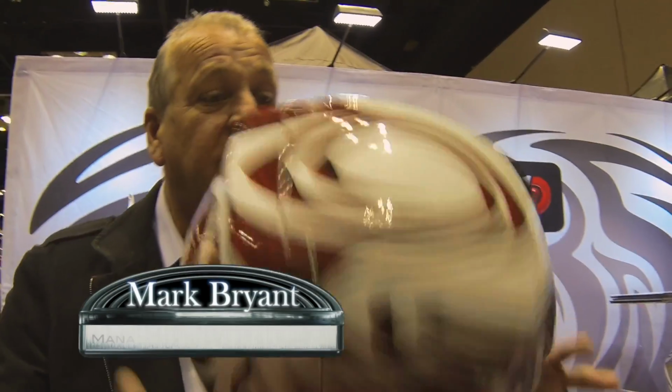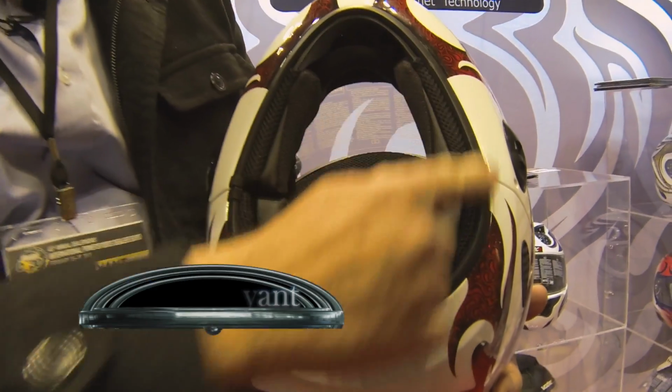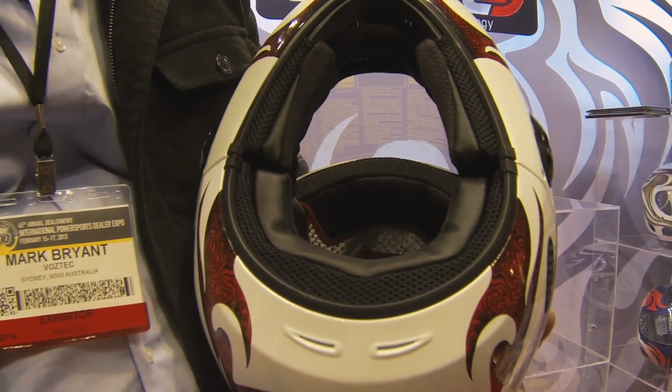Now what that's enabled us to do, because we're entering from the back, the helmet's not reliant on putting the helmet off and on this way. So if you look at the helmet at the bottom, we've got quite a small opening. Once the helmet's actually closed onto your head, it can't come off your head.